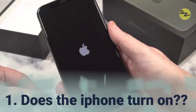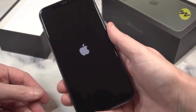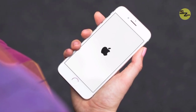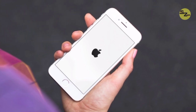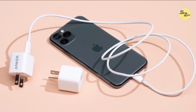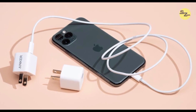We begin with number 1. Does the iPhone turn on? Perhaps the most important thing to check is whether or not the iPhone powers up. This seems obvious, but some sellers may try and pass off an iPhone that won't boot as having a dead battery. Don't fall for this, and make sure the iPhone boots to the lock screen or hello prompt. Furthermore, you might want to insist that the iPhone includes a charger and wall adapter too. An iPhone without these items is more likely to be stolen.